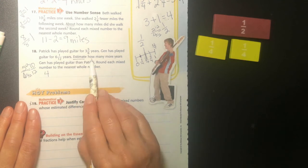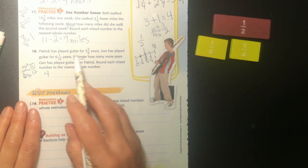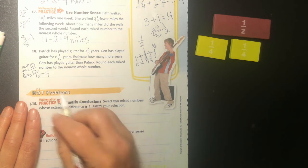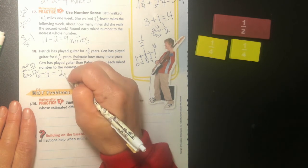Estimate how many more years Jen has played guitar than Patrick. So Jen, I'm going to say just a little over 6 years. But I need to figure out how much more. So I'm going to have to take her amount and subtract Patrick's. 6 take away 4 is 2 years.